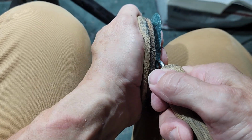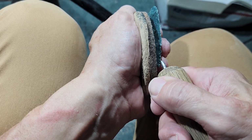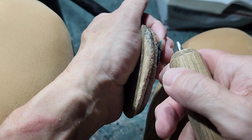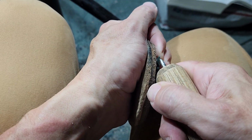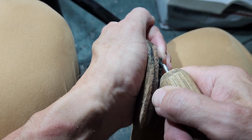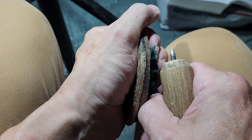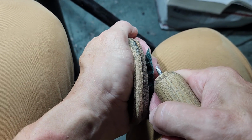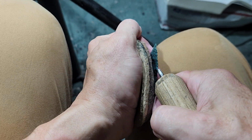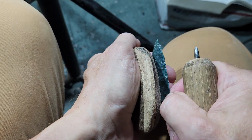This is not authentic material for that style, I don't think. Although some of these points may have been made from green jasper, similar to this. I don't know where this bloodstone comes from. I forget. I used to know, because I've done bloodstone before on video, but I forget these things. Oh, I'm going to do a video now that I'm remembering what I'm forgetting.